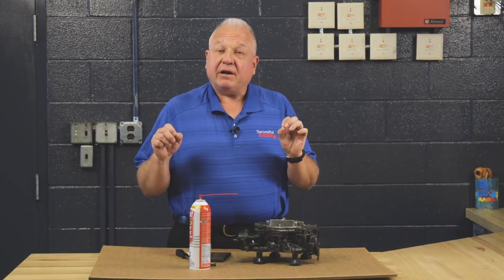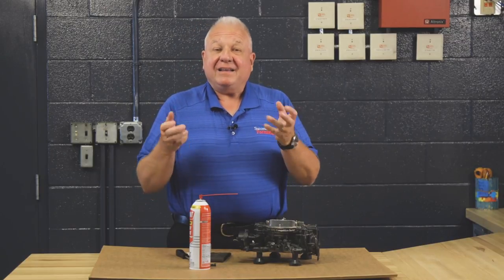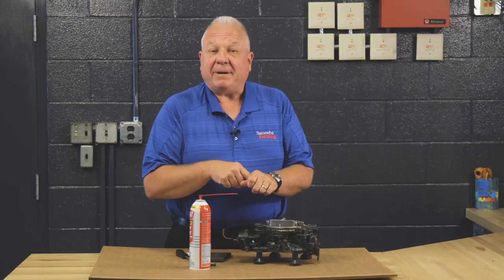If you have a carburetor that does not seem to adjust, you're turning the mixture screws in and out, in the industry we call that unresponsive. Historically, it has dirt in that passage.